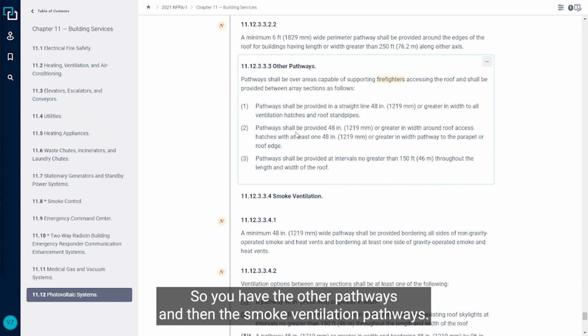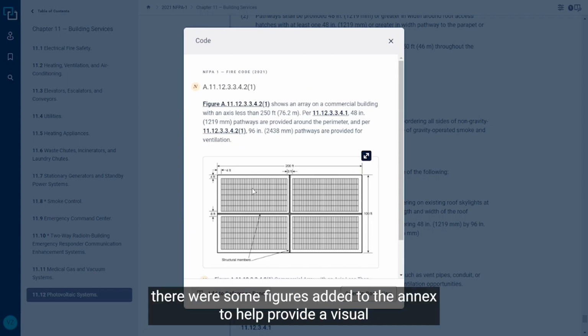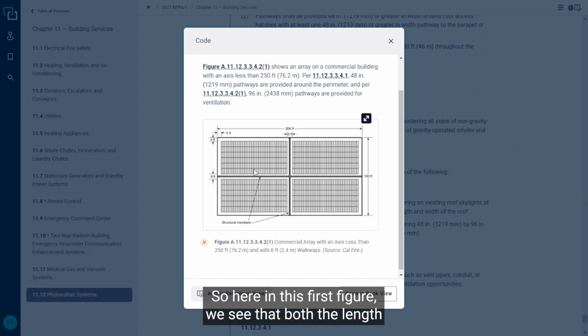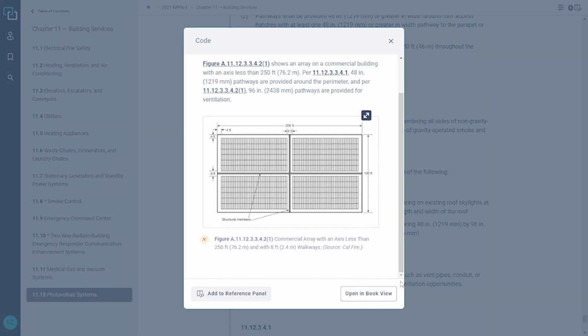As I mentioned, there are other types of pathways. So you have the other pathways and then the smoke ventilation pathways. But I did want to just point out that for this edition, there were some figures added to the annex to help provide a visual aid to what those requirements are actually saying. So here in this first figure, we see that both the length and the width of the building are less than that 250 feet requirement. And so we see the perimeter pathway is 4 feet wide that's being provided.